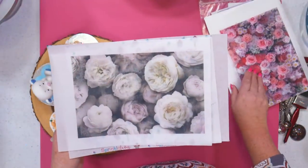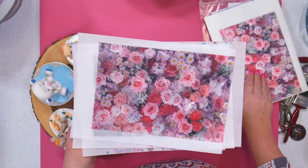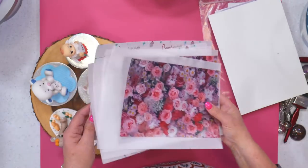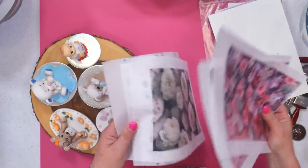Which one do you think you're going to go with, Sicily? I like that rose one. Yeah, I like that, isn't it? So I think that's it. We've just got the three. There we go. So I'm going to have fun playing with these tonight, yeah?